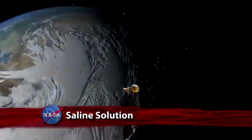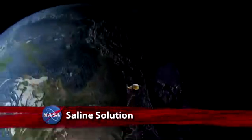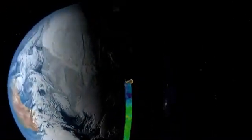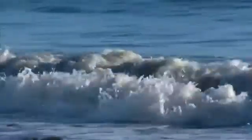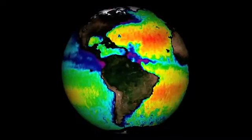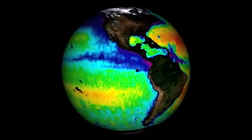NASA's new Aquarius instrument has produced its first global map of the salinity, or saltiness, of Earth's ocean surface. Variations in surface salinity are linked to the cycling of fresh water around the planet, affecting ocean circulation and the Earth's climate. Close to 25 or 30% of the surface of the ocean has never even been observed. In other words, we have no salinity samples at all from parts of the world, particularly in the southern hemisphere, in the South Pacific and the South Atlantic and southern Indian Oceans. So there's a big data gap.